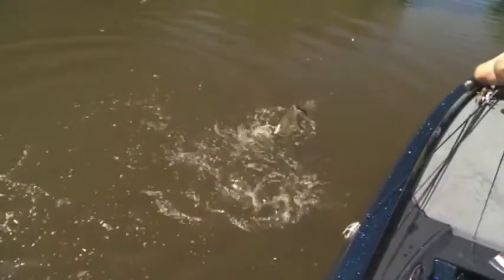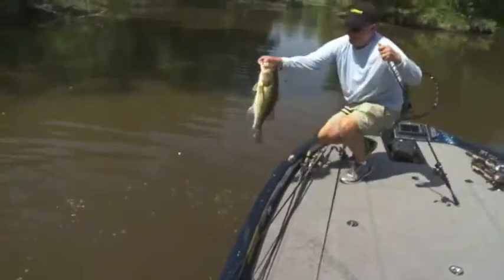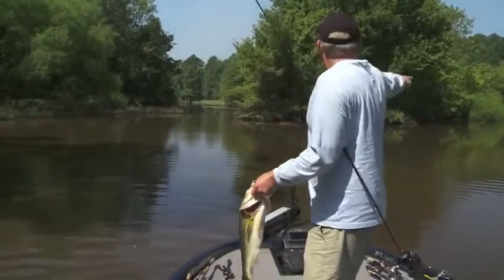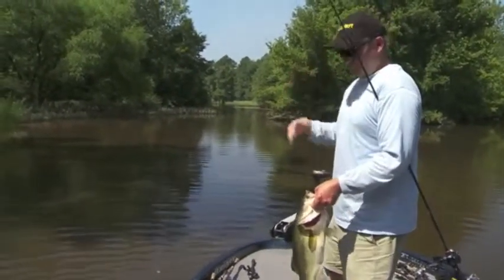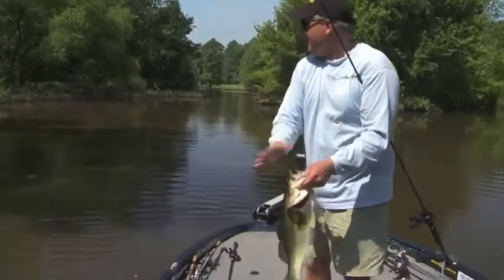Man, he's pretty. Pretty fish. Woo! Now let me tell you about, you look up in here in this ditch behind me. The main river goes over here, but this ditch is drying up. So all those fish that live back in there, they have to pull out to the main river or risk getting dried up. And that's a nice fish right there.